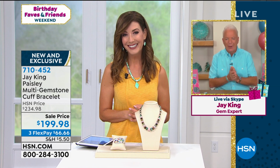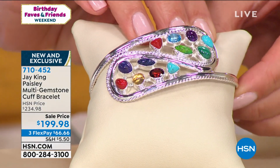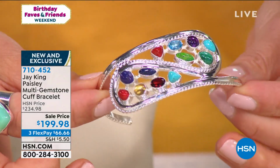Yeah, this is all part of our gallery collection. It's kind of like the colors from around the world, right? So you've got 10 different materials from 8 different countries.